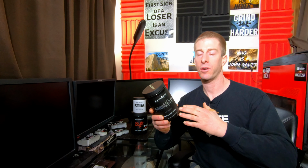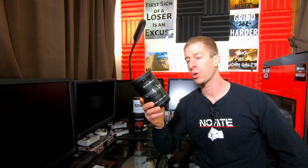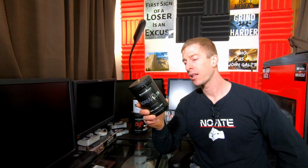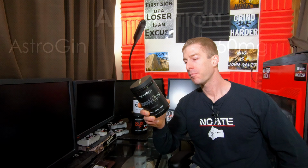But under here for energy, we have caffeine anhydrous, 300 milligrams. Also under here for energy, but it really should be under strength endurance, is beta-alanine at 3.5 grams, a very good dosage of that. And then for absorption, something we like to see, that shows that the supplement company is kind of going that extra mile for their customers, we have AdreN at 50 milligrams.